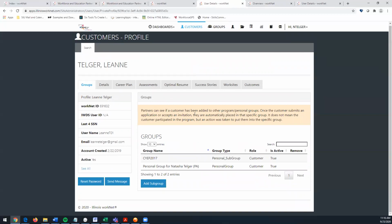Okay. So many of our customers are working with different partners. So you might have a person that's been working with DHS and they're with their Community Youth Employment Program, or maybe now they're in an apprenticeship program, or maybe they're in somebody else's personal group. In this example, we had a person which was a CYEP. Well, actually, that's a subgroup, but you would see the different group names here. And if you have access to those groups, then you could easily access that information. But if you don't have access to those groups, this listing is still provided here, so you can see some of the other programs that this person has participated in.